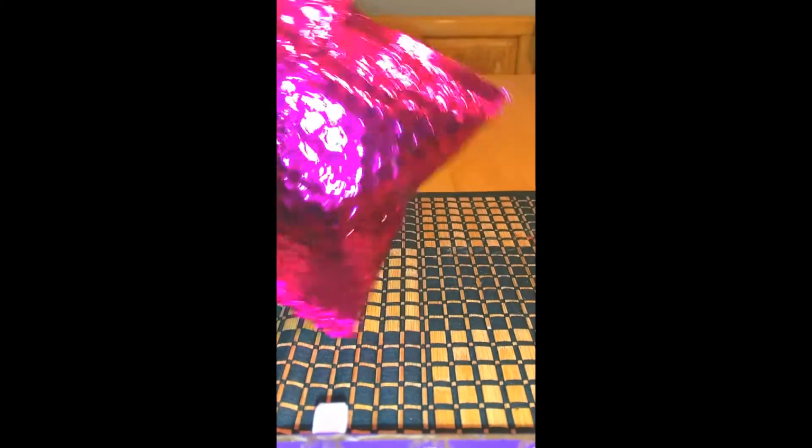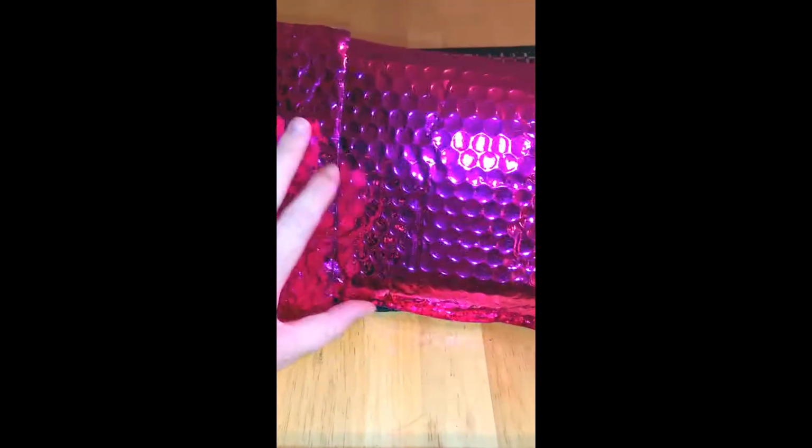All right, guys, I finally got my Ipsy bag. Everybody knows that pink bubble bag. They all know what it means. Let's check it out. So let's dig in.